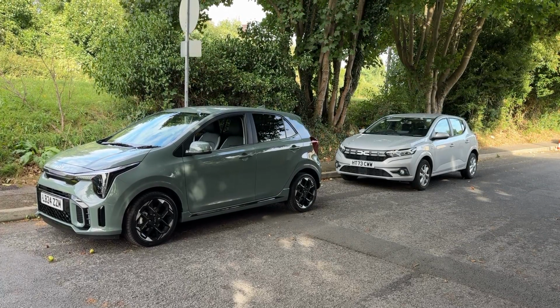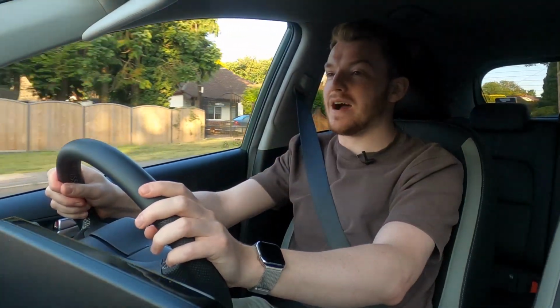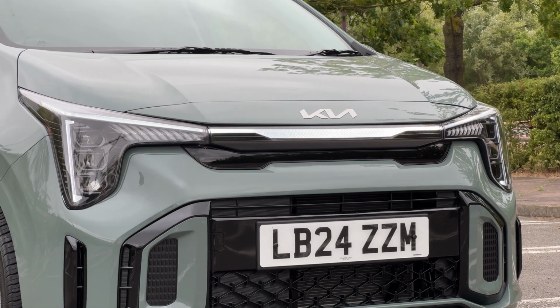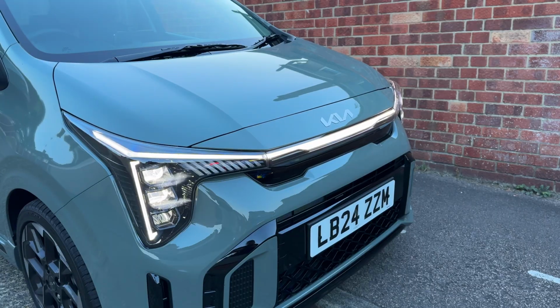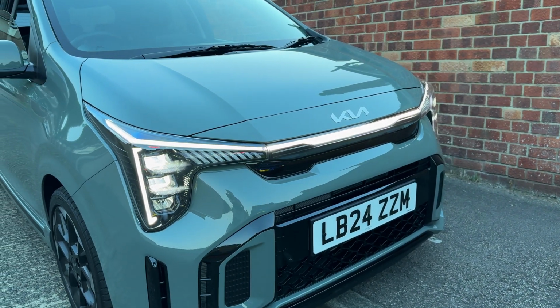So with that bit out of the way, let's talk about the styling of the new Picanto. I actually think it's really quite good as an upgrade. Like, the previous one does look a little bit dated now, and this one is a massive leap forward in terms of how modern it looks. With this particular trim, I've got the LED light bar front and back, and they do look really nice, really modern. That front one is almost kind of a jewellery-like aesthetic to it. For a cheap car, and you know, something so small, it really does look like it's been designed well.